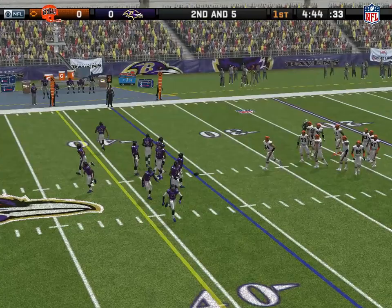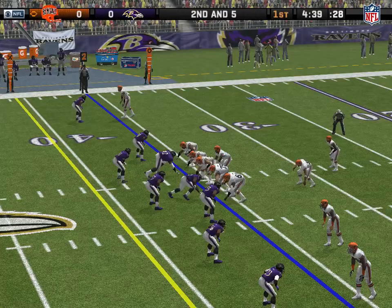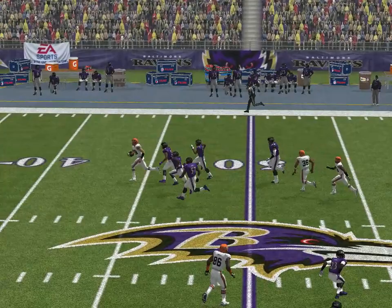Watch that screen. With the pass, and it's caught. The 40. Smith is there on the stop at the 36.